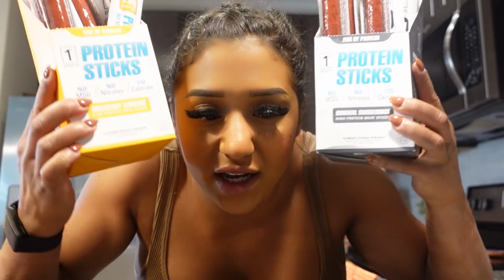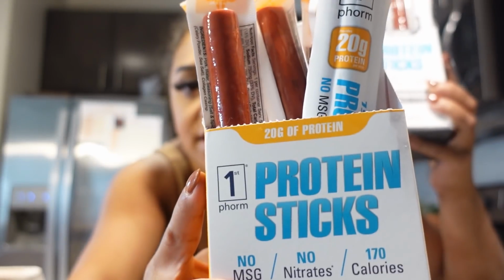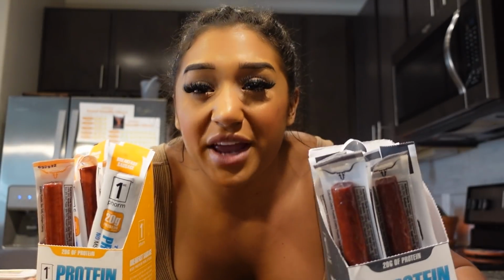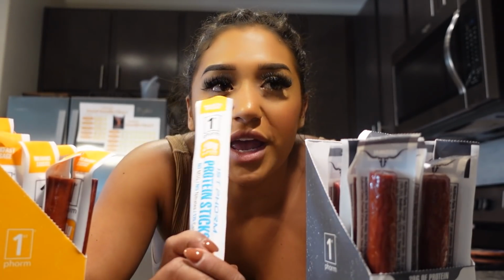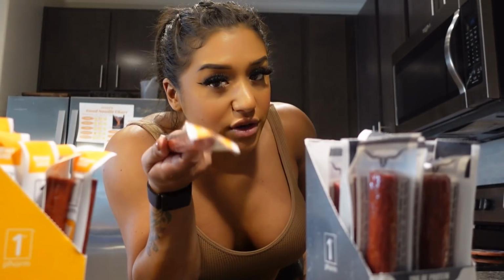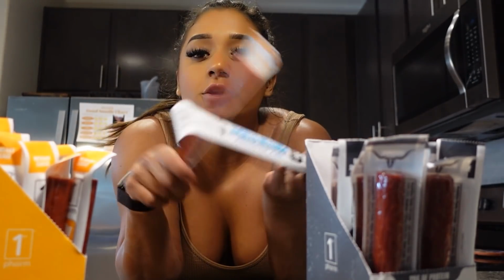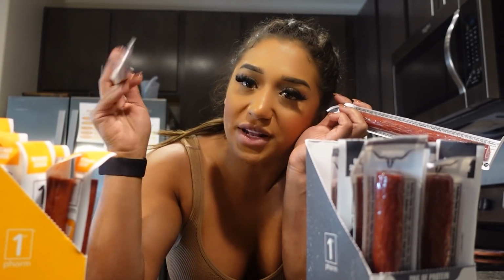I don't know if you guys have tried First Form's protein sticks yet, but this is the literal best snack that I didn't know that I needed. So this one is the breakfast sausage, and then this one is the original smokehouse. They also have a jalapeno flavor, but the calories are incredible. There's 20 grams of protein in one stick, and it's like 170 calories, and it is literally so perfect when you need protein in, and you can just take it wherever you go. You can bring it with you to the airport, in your purse, or in your car. It doesn't matter what you do with them because it's a protein stick. So it's like a protein bar, but the savory flavor.